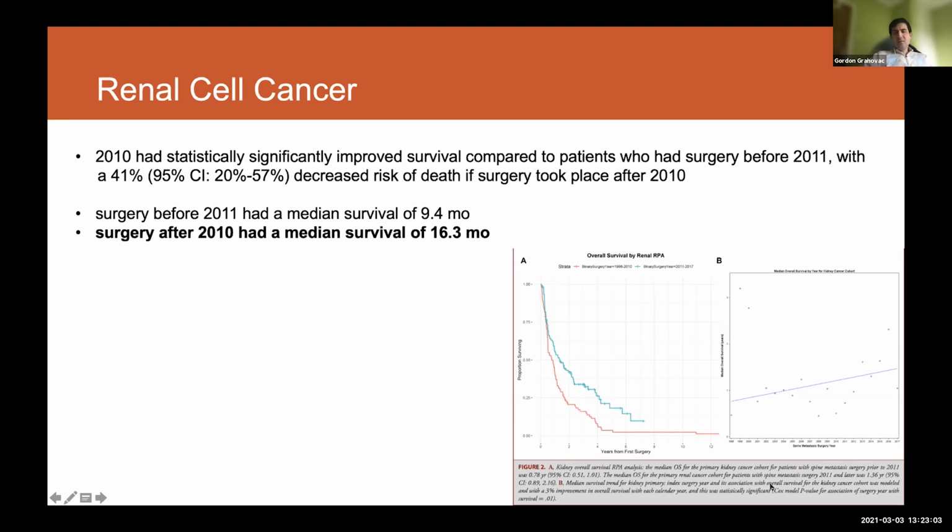So as you can see, before 2011, median survival was approximately 9 months, and after, median survival increased to 16. It's almost a 60% improvement in survival. This is well described on the Kaplan-Meier survival curve, and you can also see from the earliest years, almost 20 years, a steady increase with a significantly speeded up breakthrough in 2010, 2011.